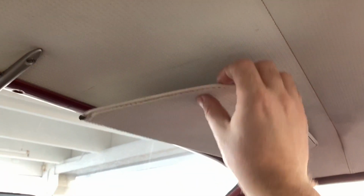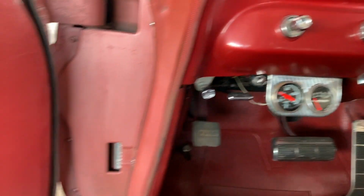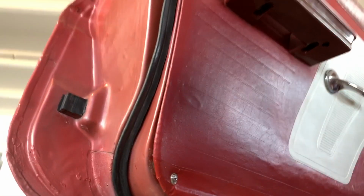Mirror's nice, headliner's in really nice shape, visors. Yeah, a couple extra gauges there, temp gauge and oil pressure. In the jambs, they kind of left it original. It's the original intake. Door panels, again, look like original paint. This weather stripping could be original or was done years ago.